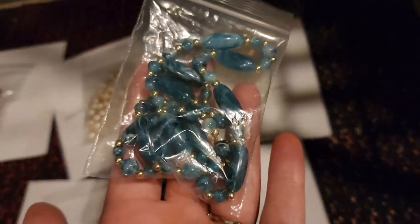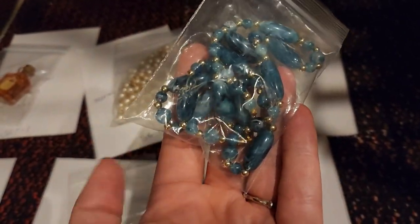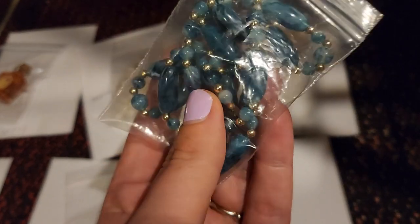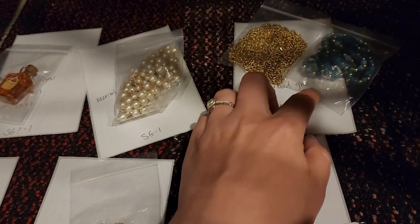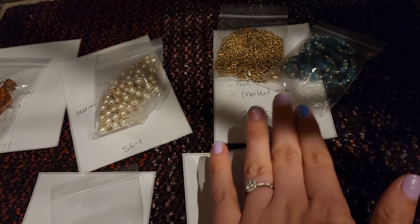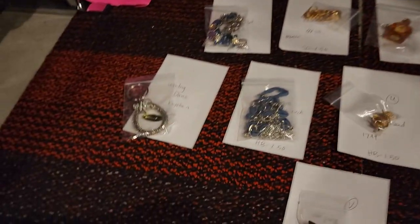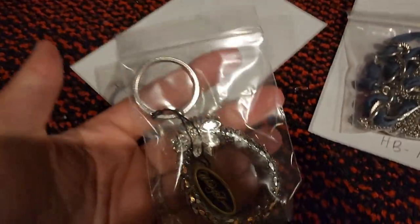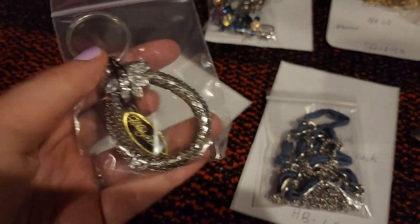The first time the buyer didn't pay. It's showing more blue on the camera, but it's actually more green. It's like a swirled lucite, just plastic beads, and I think I had it listed for like $7.99 on eBay. But anyways, both of these together sold for $20, and I paid about $2.